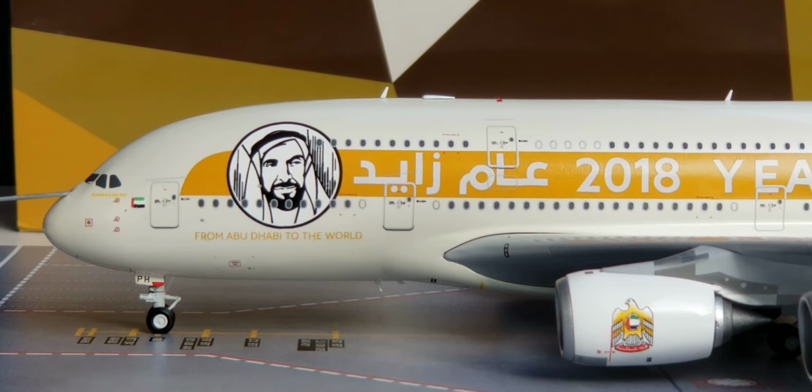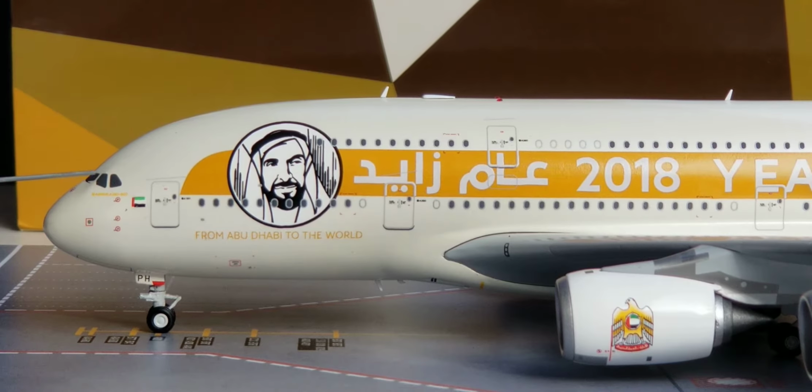You see another set of pitot tubes there, the windshield wipers, the cockpit windows. I'm going to give you a better visual view of those later on in the model review. Please stay tuned for that part. And then right below the cockpit windows is the Airbus A380-800 decal.